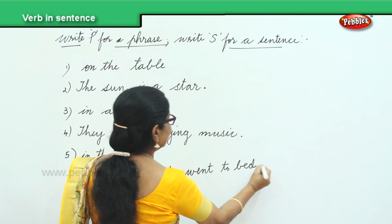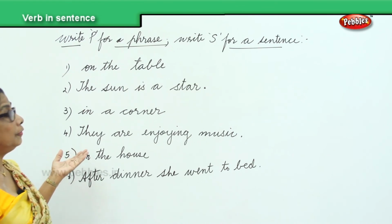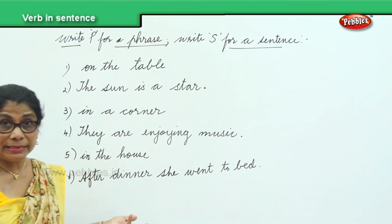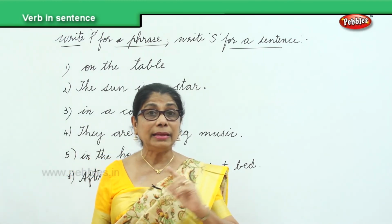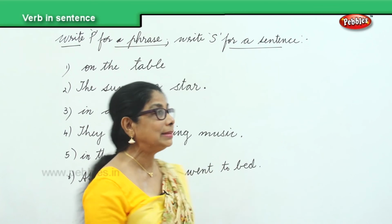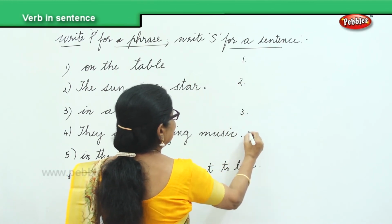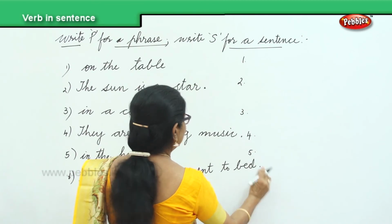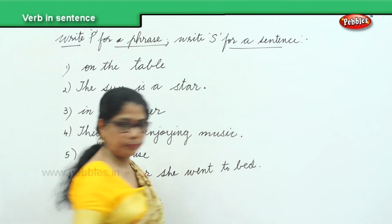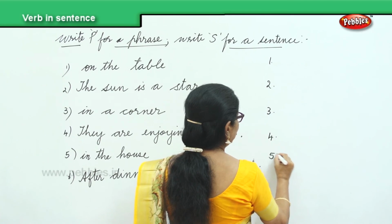Now look at each of these. I said there are phrases, there are sentences. Write P for phrase if you identify a phrase. Write S for sentence if you identify a complete sentence. Now for a sentence, you need to have a capital letter, end with a full stop or question mark, exclamation, whatever. And then it must have a verb. It must make complete sense. First, second, third, fourth, fifth, and finally you have the sixth one. Let's see how good you are.